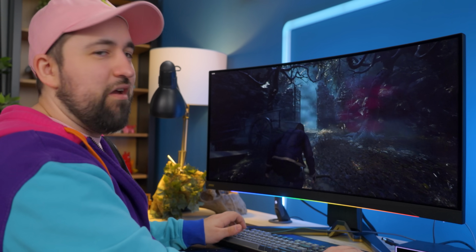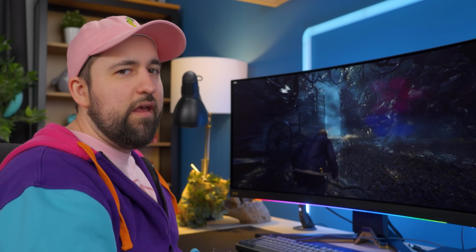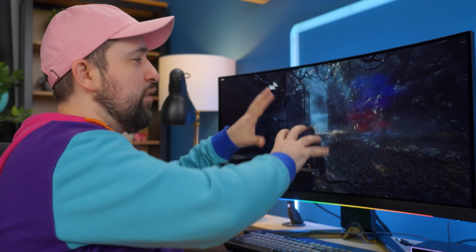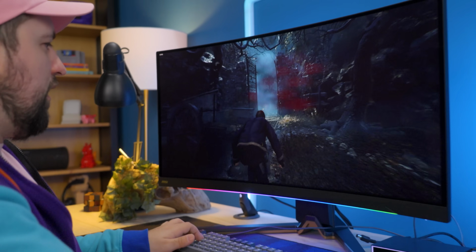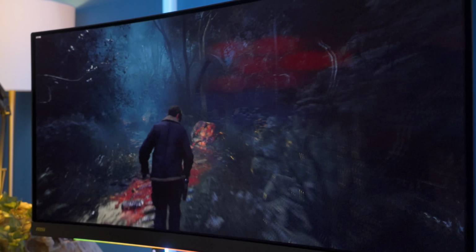One thing you might want to use that hotkey for is the image enhancement. It's basically just kind of a sharpness slider, although it does have an extra sharpness slider as well. I liked it for video, but as soon as we started playing Resident Evil 4, it looked terrible. There was all this weird shimmer on everything where it's trying to sharpen the image or something. Not a fan, but yeah, you know, it looked good for videos. It just did not look good for games.